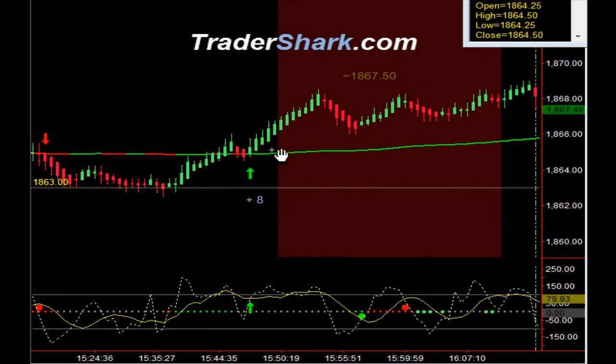I generally don't carry very high positions moving into the close, and I like to be out before that 4 o'clock close. So here, the last 10 minutes of the day, the final no trade zone, for a total of 8 ticks.